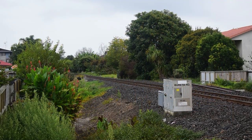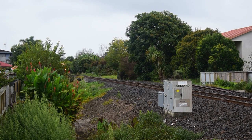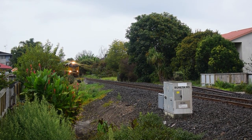On Saturday, April 1, I went back to Beretta Road to catch DL9008 again. This time, she and 9319 were bringing in MP7 from Auckland.